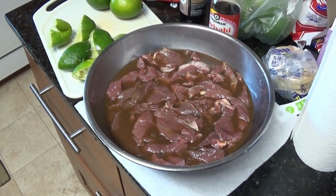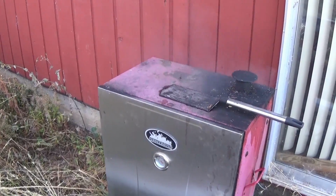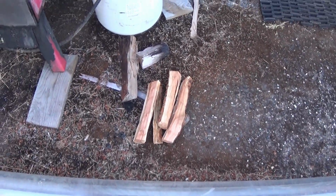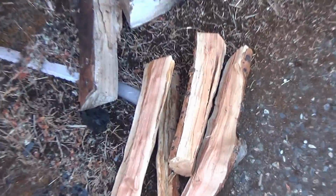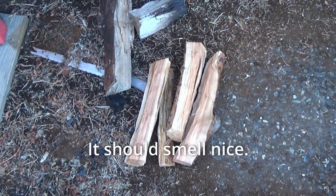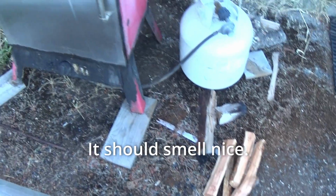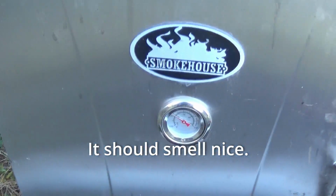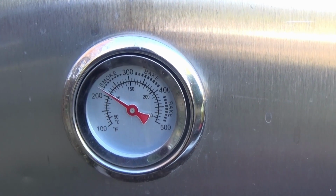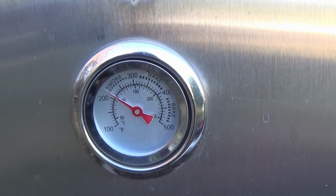The smoke flavor adds a lot. We're starting to smoke. I went out and found us some cherry. Got some hand split cherry. After you split it, smell the heartwood and make sure it smells good and fragrant. That's what you're looking for. I always smoke between 200 and 250. I don't like going much over 250, but 200 to 250 is really nice.